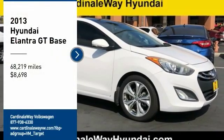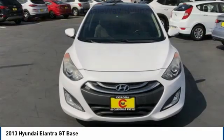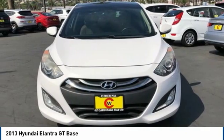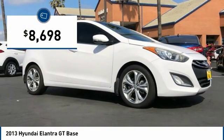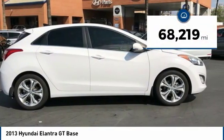You are going to love the 2013 Elantra GT. The Hyundai Elantra GT is a beautiful hatchback with European style. Plenty of cargo space and a wide variety of technology top this vehicle off and is priced below $10,000. This vehicle has less than 70,000 miles.